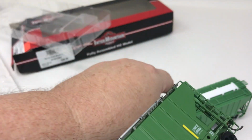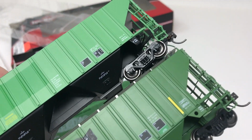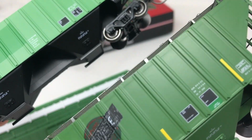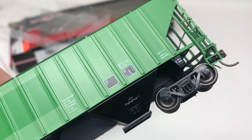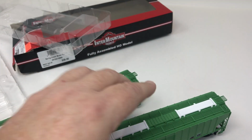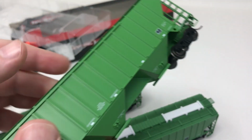You'll also notice there's variation in the tooling. See, the jacking pad is wider with a larger opening on this car, and then this one has the older style, the thinner jacking pad with a small opening. Another tooling variation, all these are green.